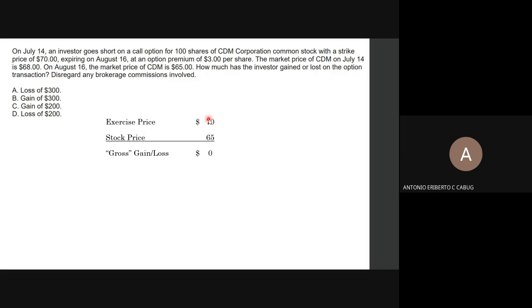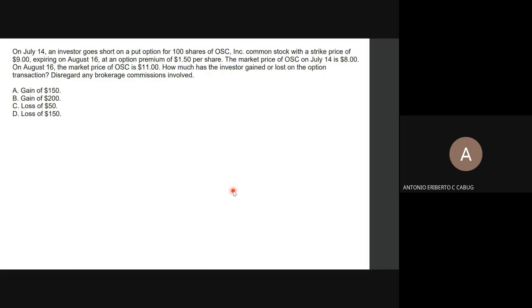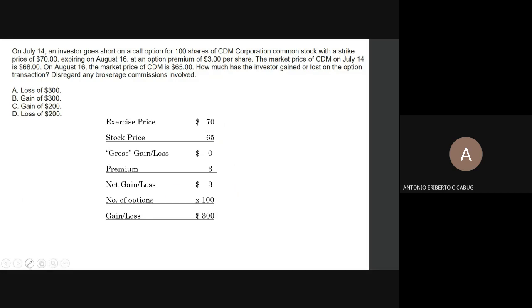So the long party is not going to exercise. Hindi niya bibilhin sa atin ng 70 yung worth 65 kasi siya yung holder ng option. So wala tayong gain. As the short party, the only consolation that we have is that we sold the option at a premium of $3. 3 times 100, that's a gain of 300. The correct answer is letter B.